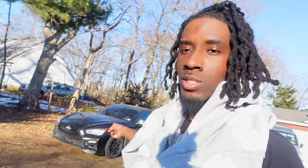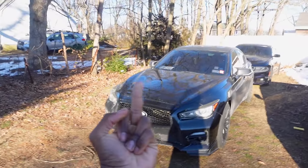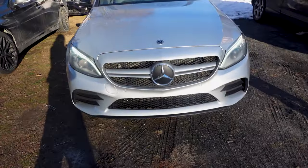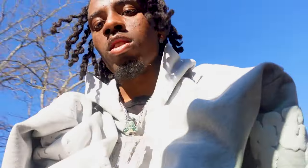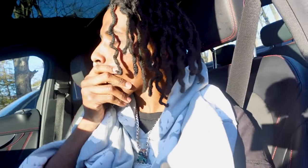Why do I have 3 cars? I don't need 3 cars at all. So if y'all know anybody in New York with a Q50, I'm selling my Q50 for the low. Or I might just go to the dealership or something. AMG. I'm gonna get y'all a little point of view soon when I leave the crib. For now, I'm about to go eat some food real quick, and I'm gonna get back to y'all soon.